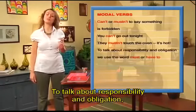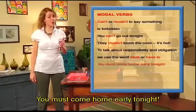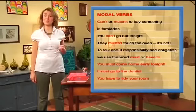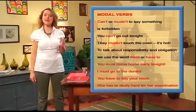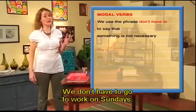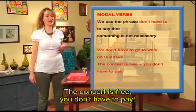To talk about responsibility and obligation, we use the word must or have to. You must come home early tonight. I must go to the dentist. You have to tidy your room. She has to study hard for her examination. We use the phrase don't have to say that something is not necessary. We don't have to go to work on Sundays. The concert is free. You don't have to pay.